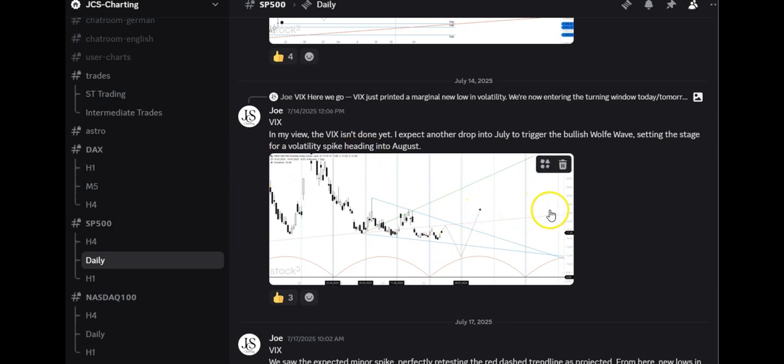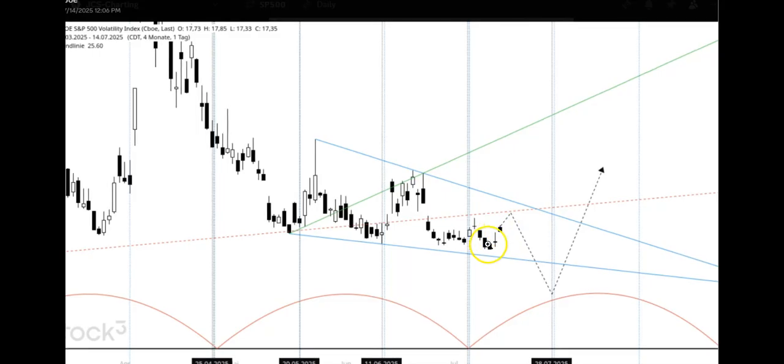This here was my VIX prediction from Monday actually, and I said, guys, we need another retest. Let me just zoom in here.